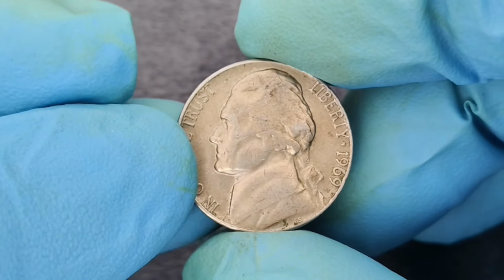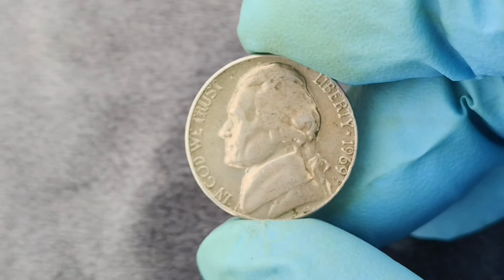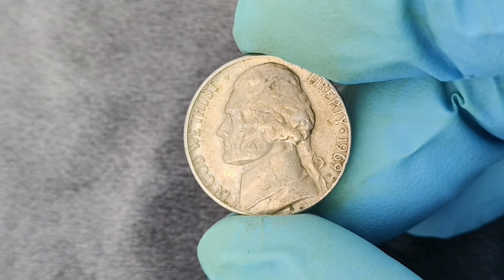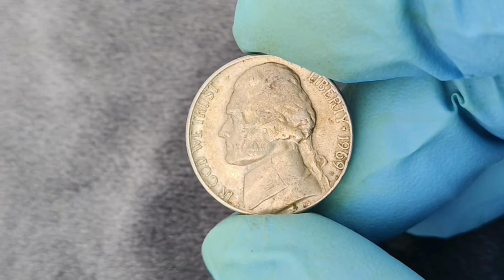Next up, the Monticello Jefferson nickel from 1969 without a mint mark. This coin isn't just a common nickel, it holds significant value in today's market, especially if it's in extra fine condition. Let's explore its details and discover why it's considered rare and valuable.